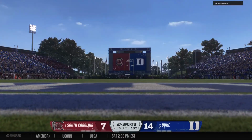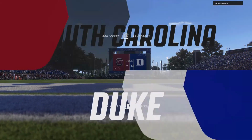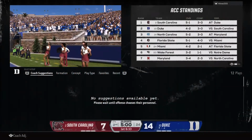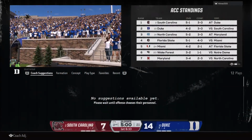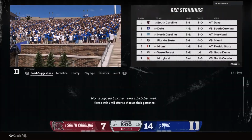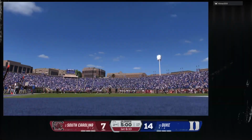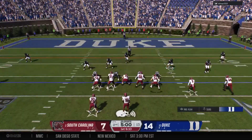And through one quarter, let's see how the quarterback's stats stack up. Plenty of time for some plot twists here as we begin the second quarter. South Carolina, 7. Back at it to start the quarter. Offense getting set to run a first down play.